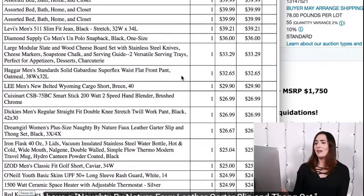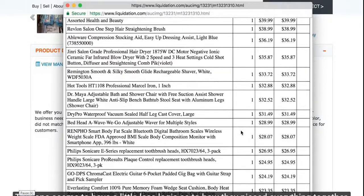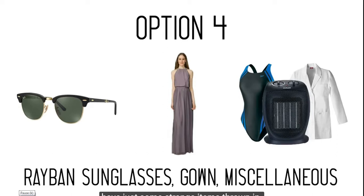Oh, wow. And then we also further down have a Naughty by Nature faux leather garter slip and thong set. Get that. This one seems to have a little less logic as to how they pieced everything together, but you know, I feel like all 4 of these packages have just some strange items thrown in.